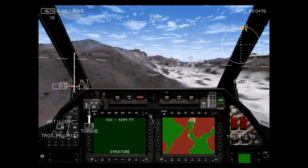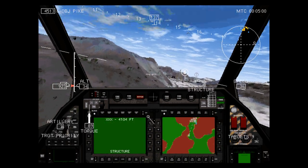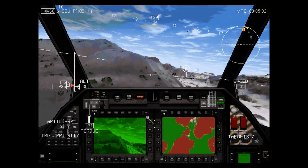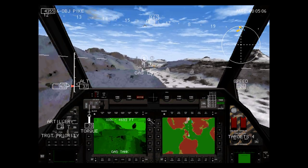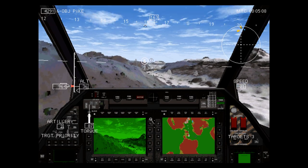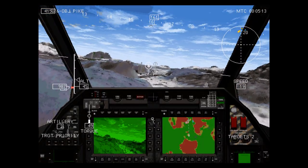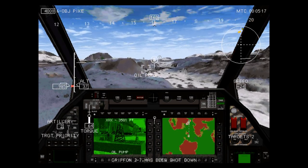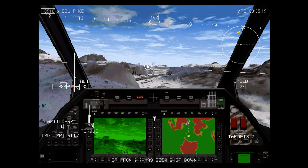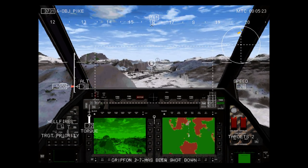This is Griffin 2-7, I need some cover. Station, over. Copy, Griffin 2-6. Fire support out. Mayday, mayday, mayday. This is Griffin 2-7. We're going down. This is Griffin 2-6. Fire mission, over. Copy, Griffin 2-6. Fire support out.